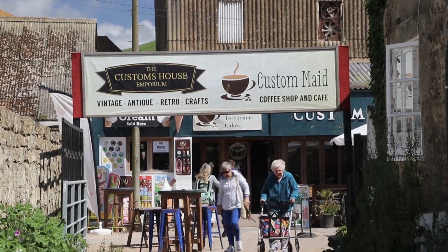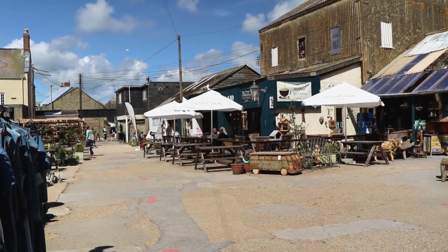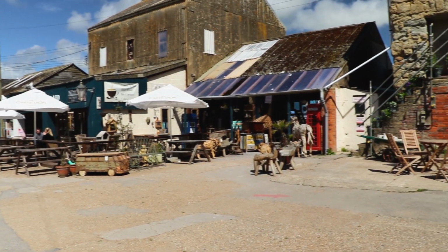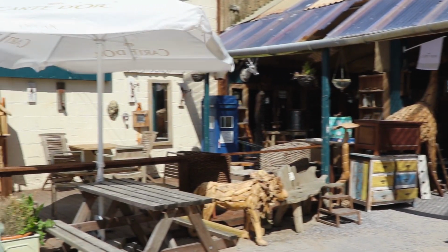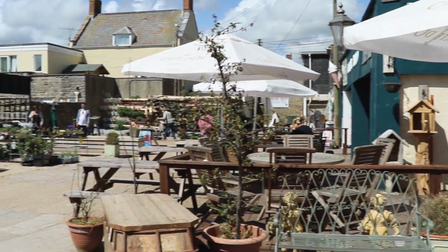Welcome to the Customs House. It says antiques, vintage, retro and curiosities. In the olden days, we would call it a junkyard. Now, there's only two entrances, and if you can't find them, don't be scared. Go ask the locals, they'll guide you in.